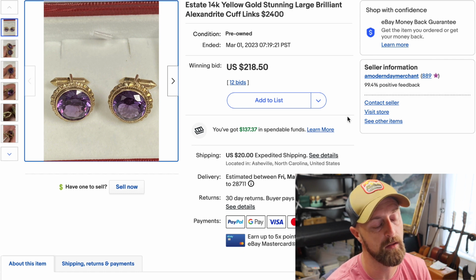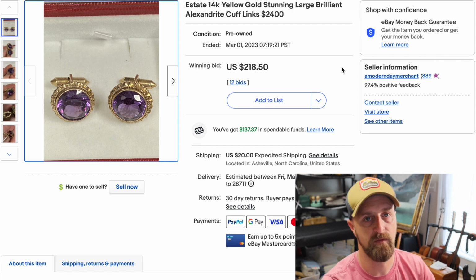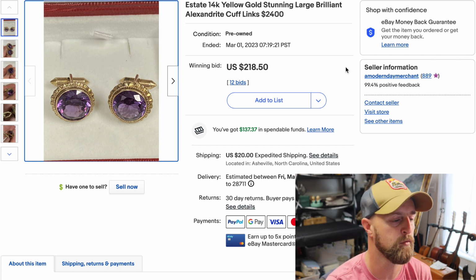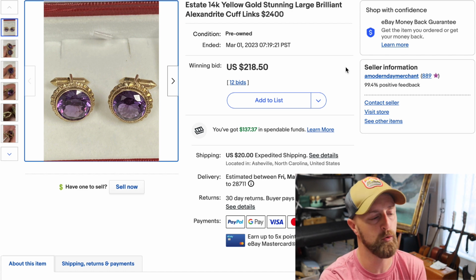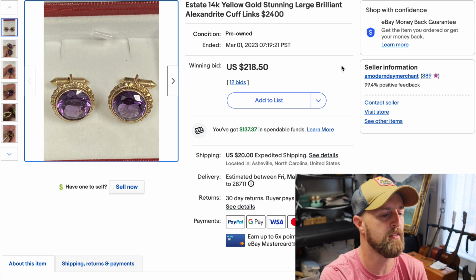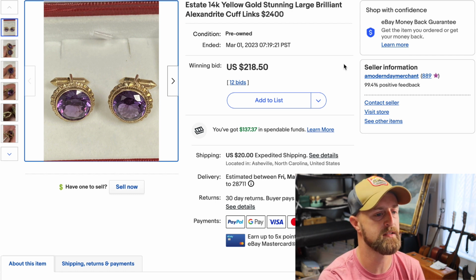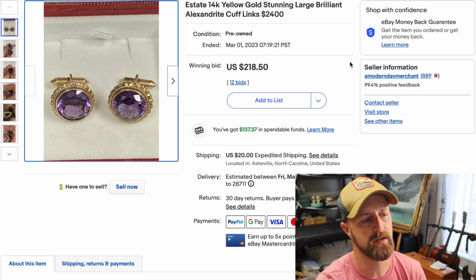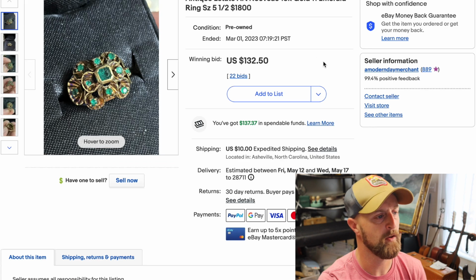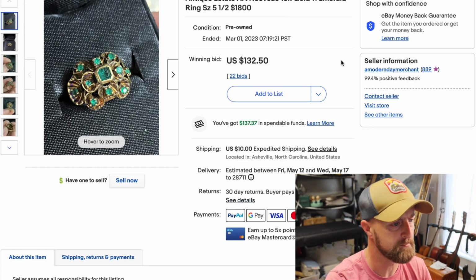$218.50. This came in with a thrift store buyout that I did of a bunch of their jewelry and things that they hadn't put on the floor yet. So I paid $4,000 for an entire room, almost floor to ceiling, of boxes of things. And in 2 weeks' time, I'd done $5,500 in sales. So I was already into the profit, $1,500, by the time I sold these. And so I wasn't concerned about what my cost was. I already had that back.